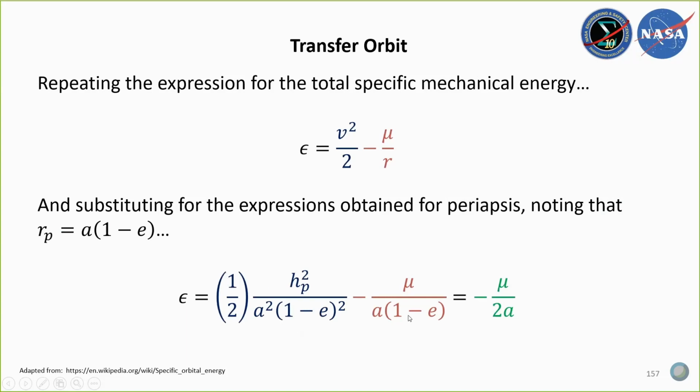Now, repeat the expression for total specific mechanical energy. And what I want to do is substitute the expressions obtained for the momentum at periapsis. So you notice the radius at periapsis is a times 1 minus e, so I put that there. Right? And the angular momentum is just h sub p squared, I square it there, okay? And when you do the math on all of this, out pops another expression for the specific mechanical energy, which we didn't talk about before.